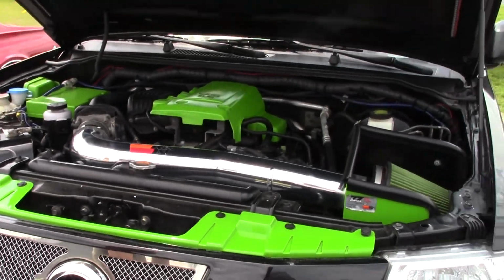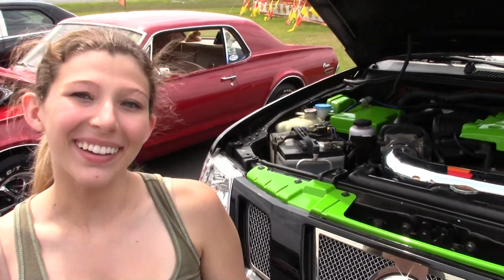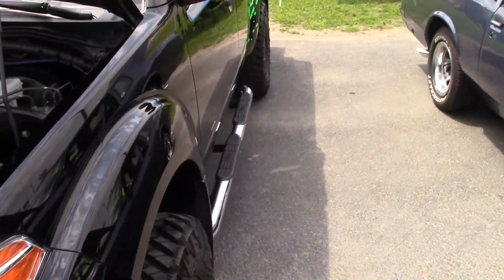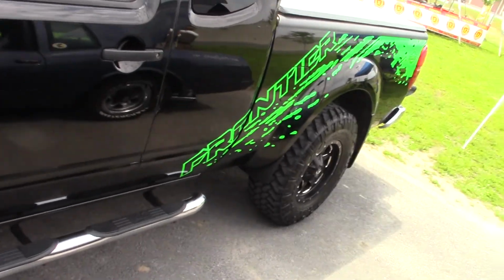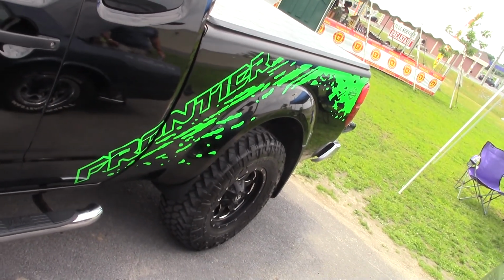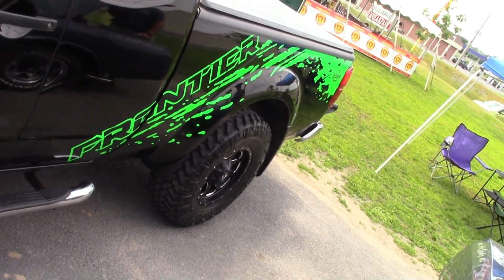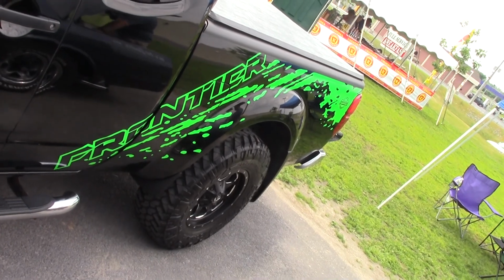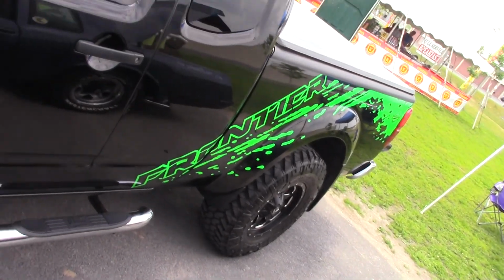Sometimes I'm in the personal class. It depends, because I have the graphic on the side that makes it personal. A graphic that makes it personal, let's see what that's all about. That is a personal graphic I made up myself, and I had a guy do it for me. Basically, it's the old style of the old Nissan Frontiers back in the 1990s, and I incorporated it into a new style. So it looks like the mud is spinning up there, right?